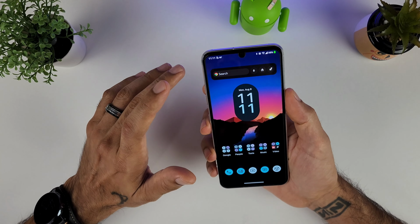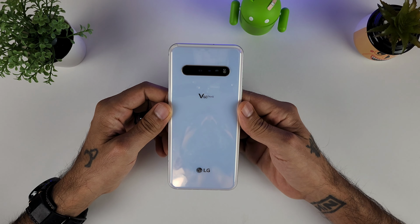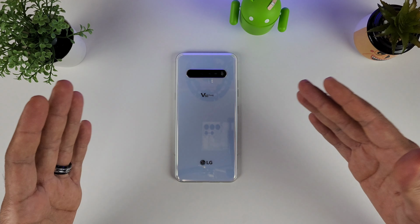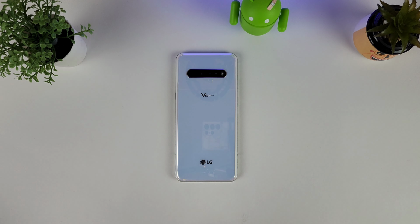So LG V60, why people still love it? I guess that's why. It's a reliable phone. It's a nice looking phone. It gets the job done. And that's pretty much it, guys. I just wanted to go over why people still love this phone, and I guess that's why.